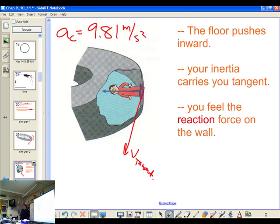But if I move toward the center, what's going to happen to the value of acceleration? It's going to go down, right? Because when you're in the very center, the velocity is zero. Your acceleration would be zero because you have zero velocity at the center. So your acceleration is zero.